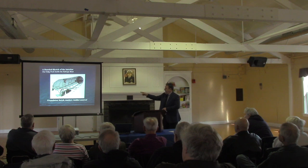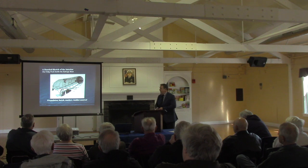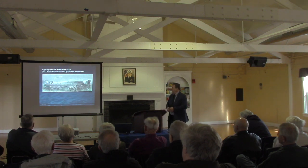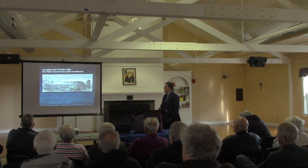Now you'll notice this hatch is open to the entire hull of the submarine, which means he has to pressurize the entire hull to keep the water out. This is a very primitive approach to this that will be remedied with the coming war. It's demonstrated twice in 1859. This is sort of a supersized version of it.